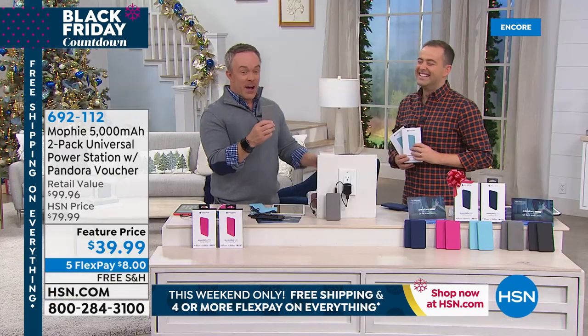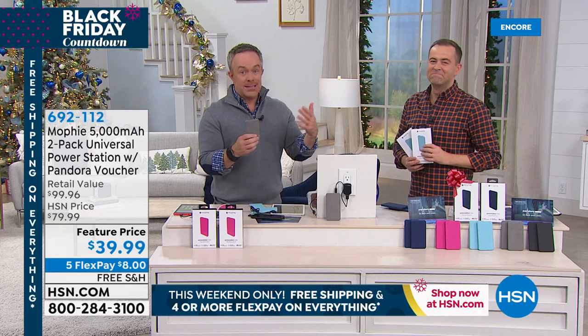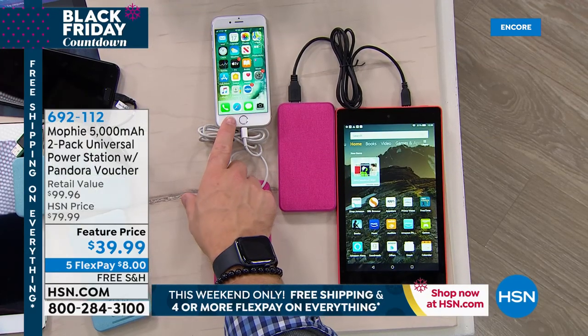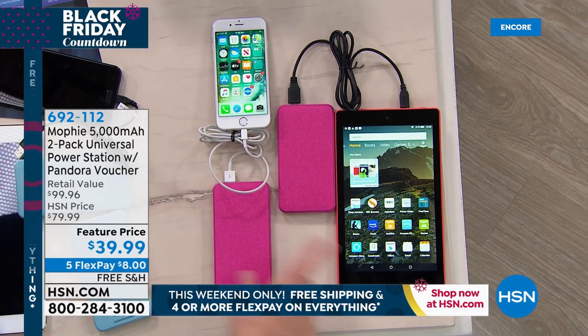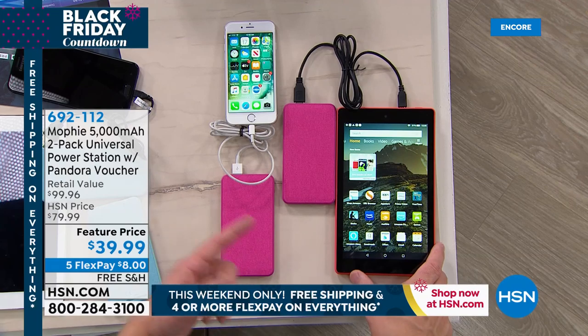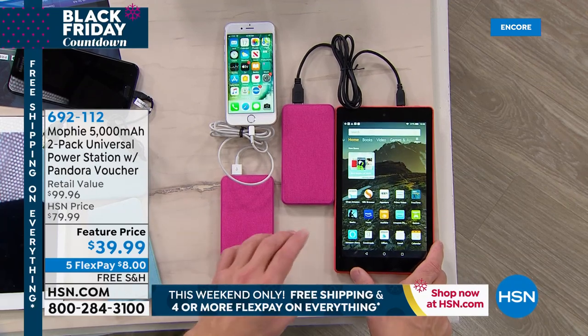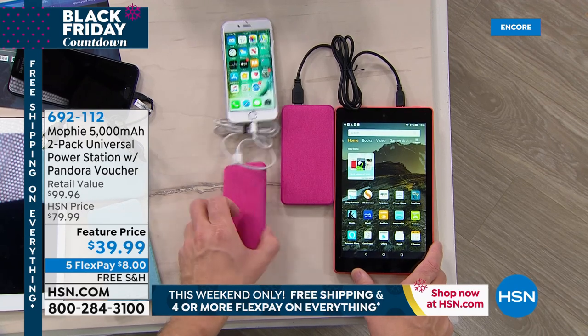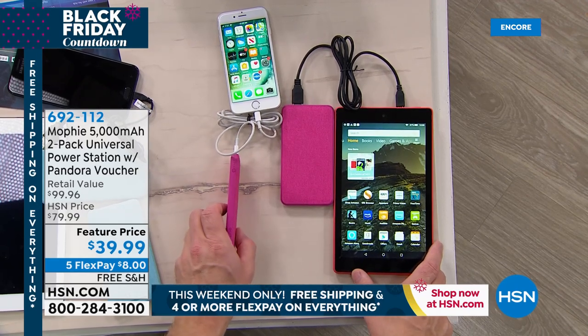Exactly. When you have the Mophi, you have reliable access to power, whether it's for your Kindle Fire, for an Apple device, which is great, or for a larger or smaller tablet. I mean, the Kindle's got a great 10-hour battery life. But you know, if the kids leave it on and all of a sudden they're in the back seat saying, mom, I need to charge my stuff, you can pop this out because you can still be charging your phone. And you see how thin this charger is.